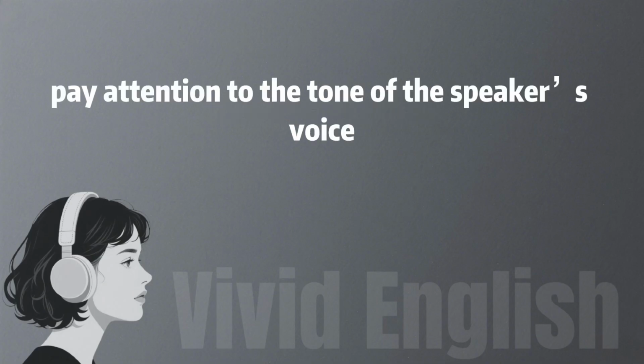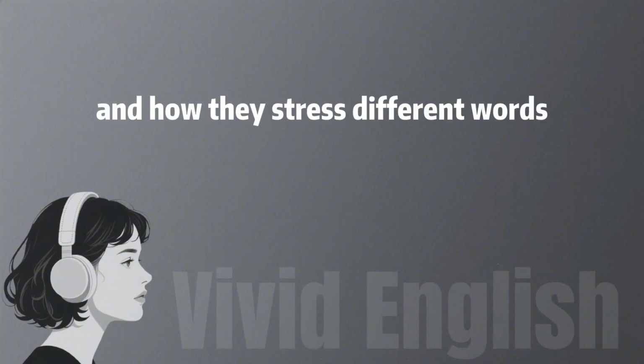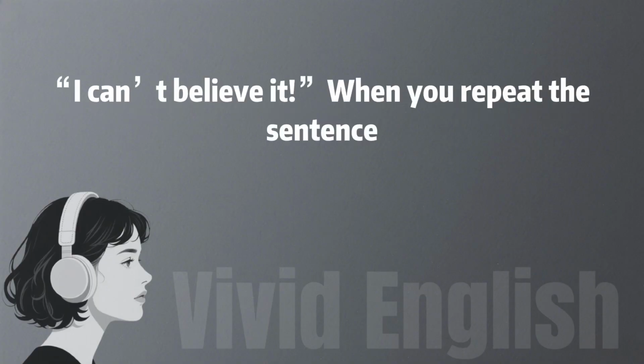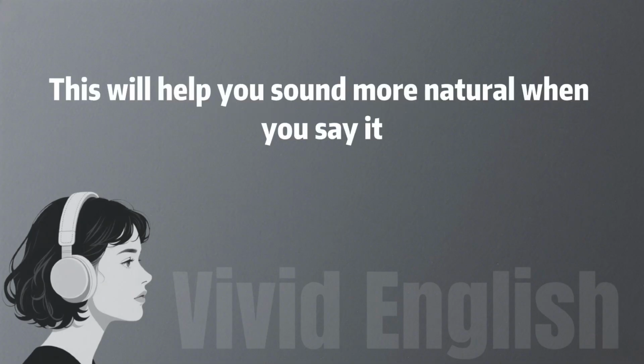When you shadow, pay attention to the tone of the speaker's voice, the rhythm of their speech, and how they stress different words. Over time, you will get better at understanding spoken English and at using the correct rhythm and stress when you speak. For example, imagine you're shadowing a sentence like, "I can't believe it." When you repeat the sentence, make sure to match the rising tone at the end, just like the speaker. This will help you sound more natural when you say it.